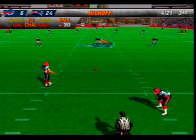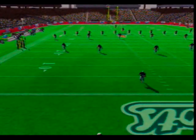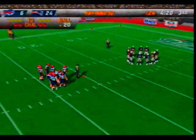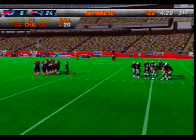Looks like he's just about ready to kick this one off. Nice distance. This one is fielded by Jones. You talk about protecting the ball and working the clock. All of those things come into play now as they try to put this game away.